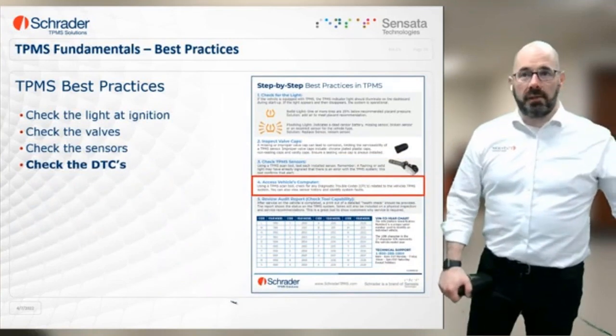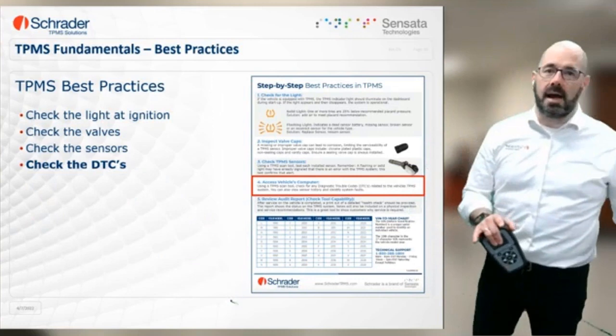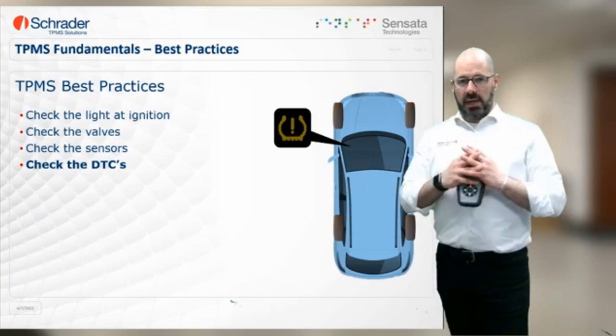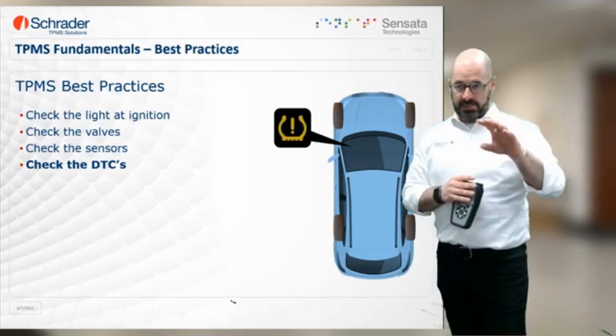The fourth item on the list is check for DTCs. What I mean by DTCs is diagnostic trouble codes. Very important, especially if your car comes in with a flashing TPMS light. Flashing TPMS light is a system malfunction.